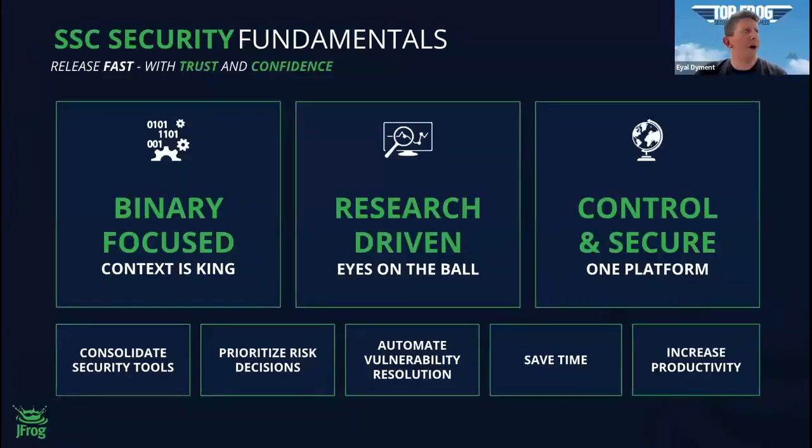Going back, before we wrap up, I want to go back to a slide we showed earlier, which is JFrog's platform software supply chain security fundamentals, and how we see things, what's our focus and what's our approach to securing your supply chain. It starts with being binary focused, because context is king. As I mentioned throughout our webinar today, you have to secure your code, but that's not enough. You have to secure your binaries, because containers and artifacts are flowing throughout your supply chain, and risk can and is being added into those containers throughout the lifecycle. Therefore, you have to secure your binaries and to scan those across the entire supply chain.